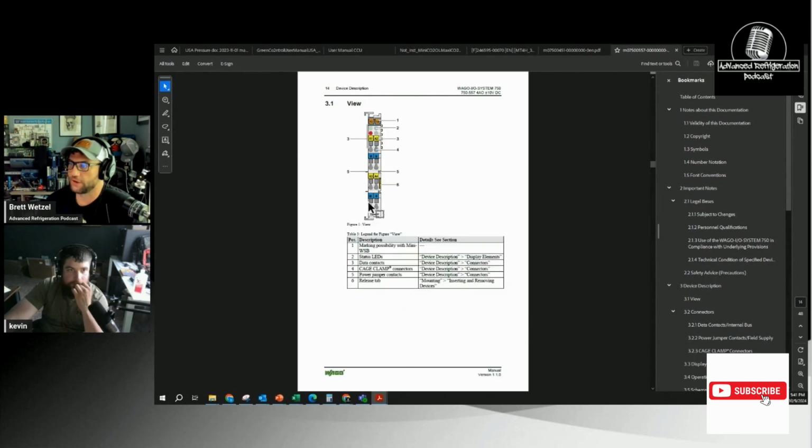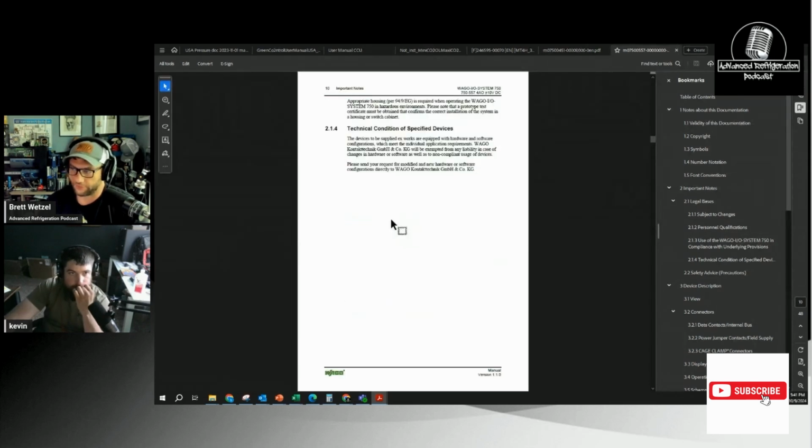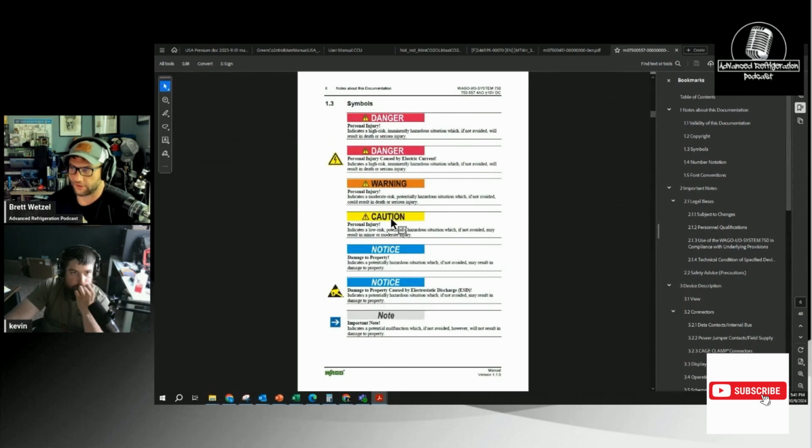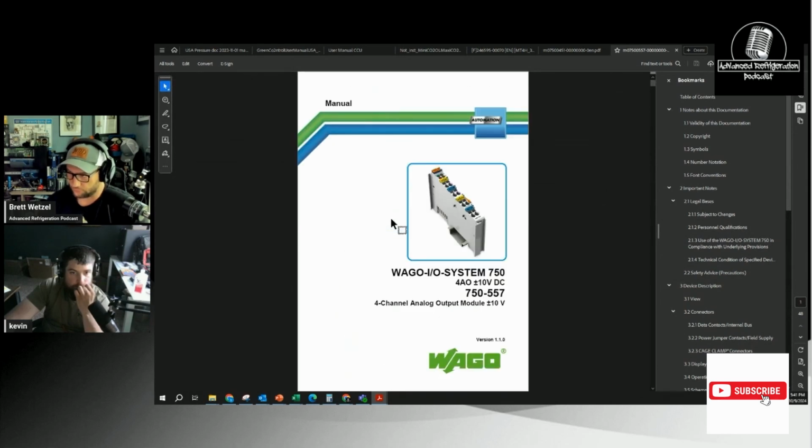No, I get it. But yeah, that's what I think Carrier should do: start putting a lot of this information within their actual books. The only reason I have this is because I tore apart all the information I got and went down a deep dive trying to figure out what this thing was, because it really doesn't tell you. It shows you where it's connected to, like a pressure transducer, but it doesn't specifically tell you what this M is, or which one is positive and which one is negative.